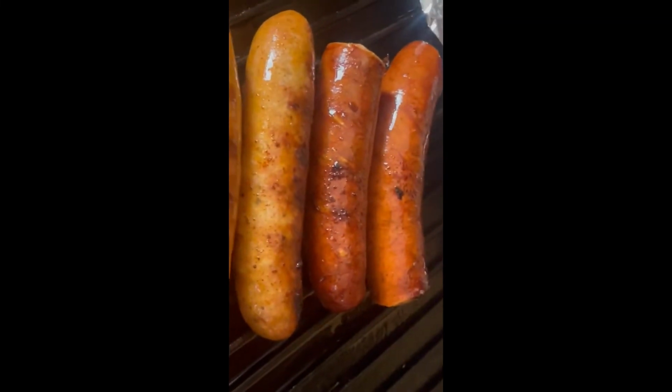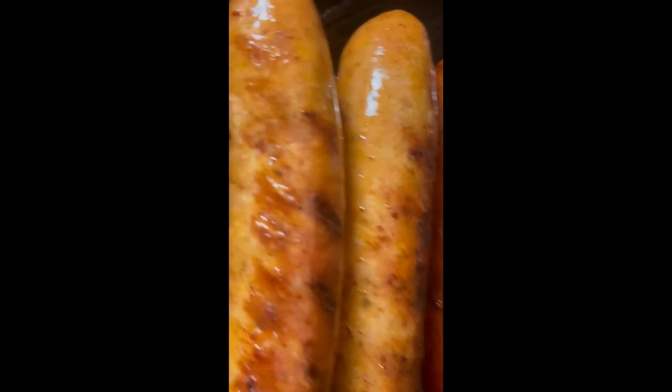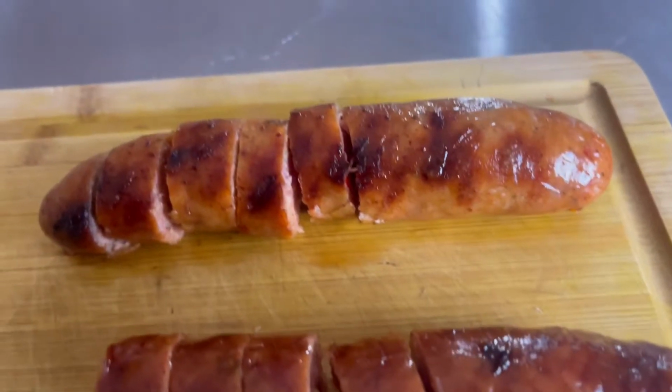All right, guys, they're ready to go. I'm gonna let them sit here on the grill. I cut the stove off. I'm gonna let them sit here for about 5 minutes, and then we shall cut them open. They look good. The casing's held up really nice. Jalapeno cheddar, pork and alligator. Yes, sir. All right, guys, we are ready to taste.